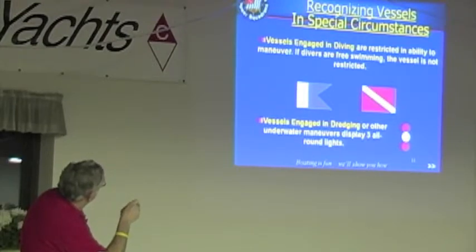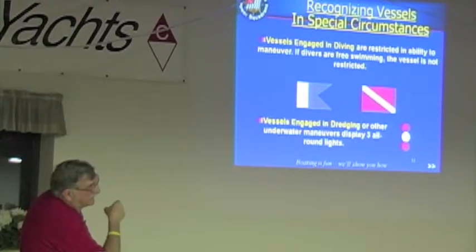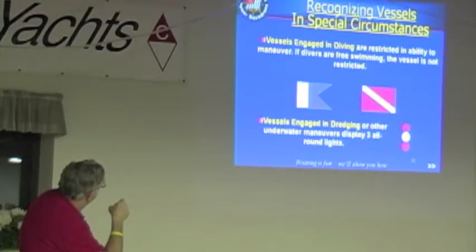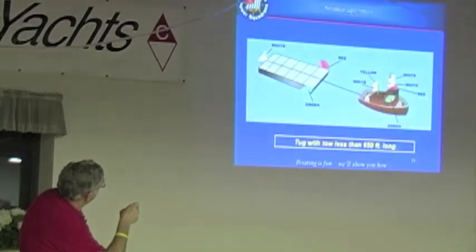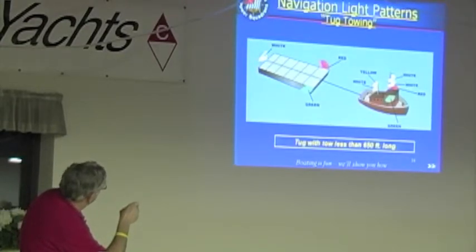Here's the diver flag. This is another one you gotta be very careful about. This you will see around here. And then the right lights over there, the vessels dredging or doing other underwater maneuvers display three all-around lights, like red over white over red. It's also the signal for restricted ability to maneuver, which you'll see on the Coast Guard buoy tender.